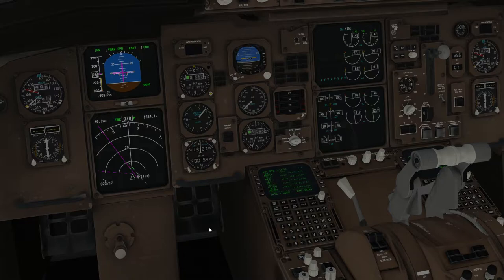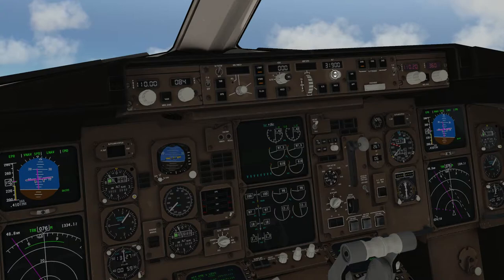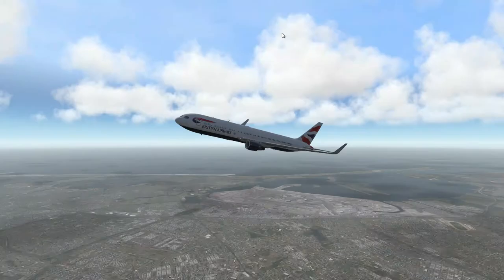Okay, we're climbing out. Flaps are now up. Now I'm going to adjust our altitude up to 33, so we don't get stopped at 10. We have no ATC telling us what to do, so I don't want to leave that stuck on there, or VNAV will disengage and we'll level out. Let's go and have a look outside and see where we are, shall we?